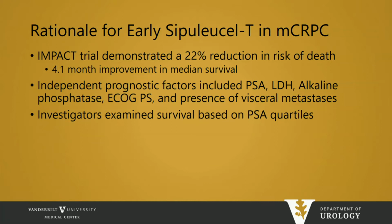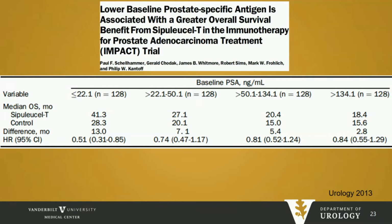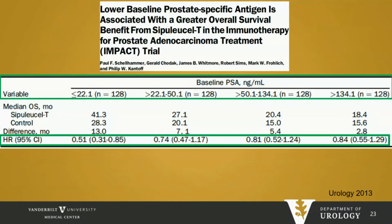So in the trial, all patients, all comers, PSAs range from less than 2 to, you know, in the thousands. However, in the IMPACT trial, there was a 22% reduction in risk of death, and independent prognostic factors for survival included PSA, LDH, ALK-FOS, performance status, and visceral metastasis. And so the investigators looked at the data in terms of PSA quartiles. And as you can see here, the quartiles were PSA of less than 22, 22 to 50, 50 to 134, and greater than 134.